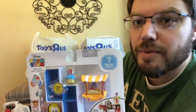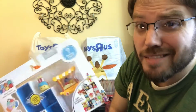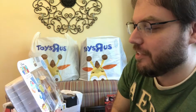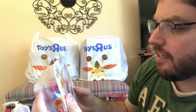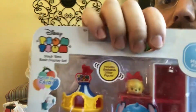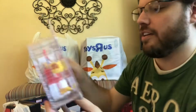We will open these ones. I'm a collector to a point, but when it comes to these things, my kids play with them and I want them to play with them. So we'll do another opening video with these and the kids. I think they'll have a good time out of that. So there's Joy with the glitter Joy. And then we also got an exclusive glitter figure, another one that is Lady from Lady and the Tramp, and you can see she is extremely sparkly. And again, another little mystery figure.